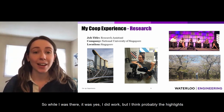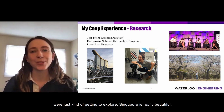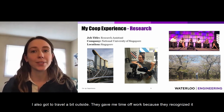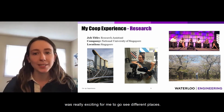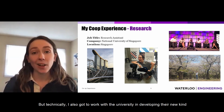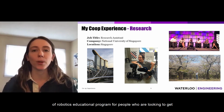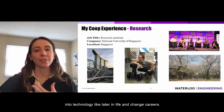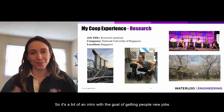So while I was there, yes, I did work, but I think probably the highlights were just getting to explore. Singapore is really beautiful. I also got to travel a bit outside. They gave me time off work because they recognized it was really exciting for me to go see different places. But technically, I also got to work with the university in developing their new robotics educational program for people who are looking to get into technology later in life, kind of change careers. So it's a bit of an intro with the goal of getting people new jobs.